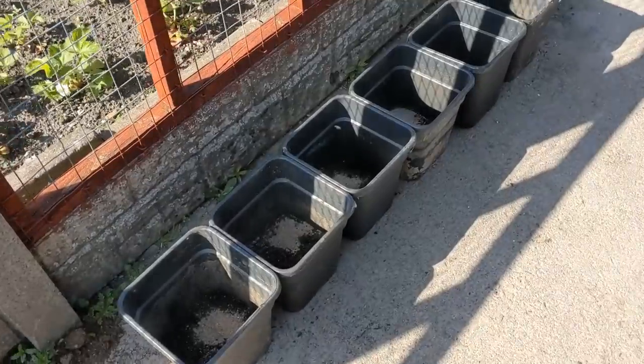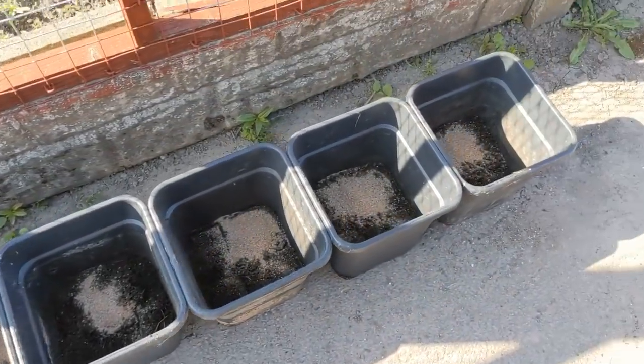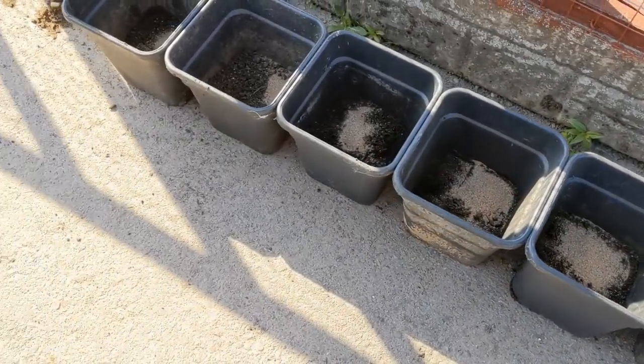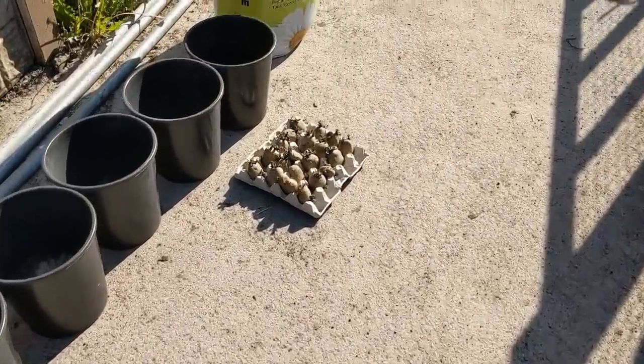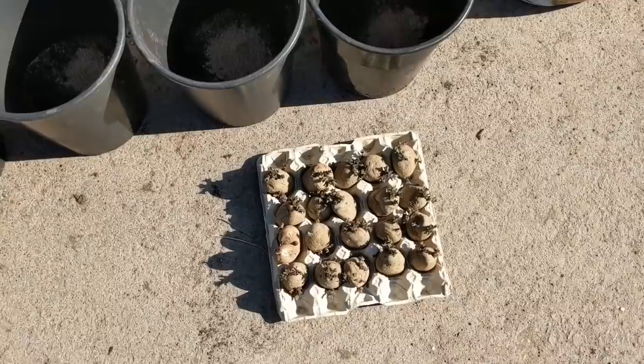I've got these 6 over here. These are going to have the Charlotte new potatoes in. Same situation, same setup, but they're going to have the Charlottes in. Those are Red Dukes of York, and by happy happenstance, there's 20 of them.